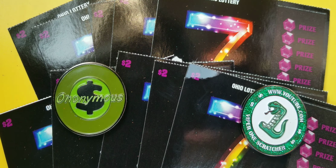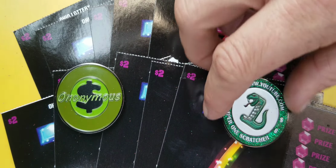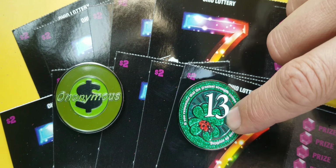You see it? I got $2 tickets, part of our $2 ticket Tuesday. Also got a new coin. Wanted to show you all this new coin I got. Awesome new coin. We've got Viper 1. Look at that. Lucky number 13. Got the clover. Got the ladybug. Viper 1 symbol. Awesome new coin. We're going to use that today. Hopefully find a good win.